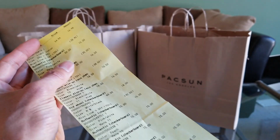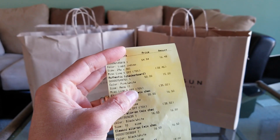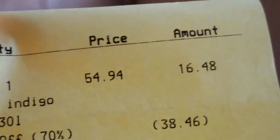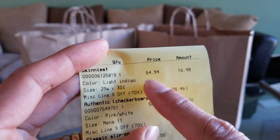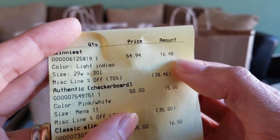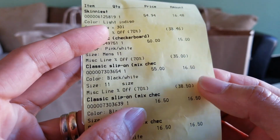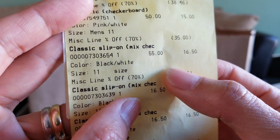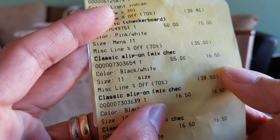Somehow it comes with this yellow receipt, so I guess all sales are final. We got one of the jeans. As you can see, the original retail price is $54.94, and after 70% off it is $16.48. And then there's a classic slip-on for the VANS shoes, $55. After 70% off, it is $16.50.